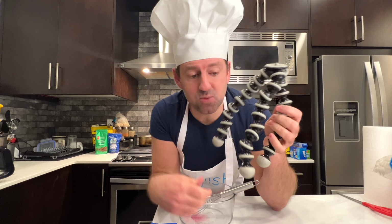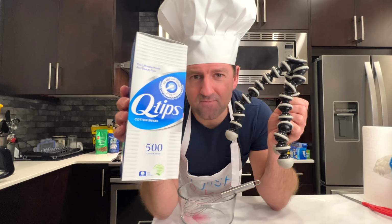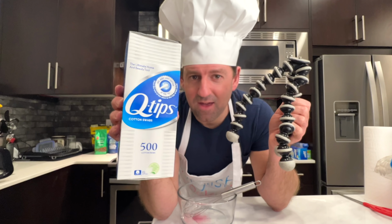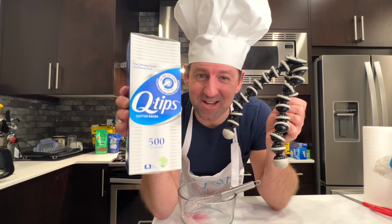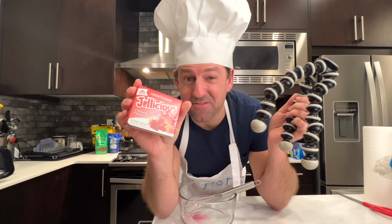But I don't think this one is a real Gorilla Pod. This is just a knockoff brand. Probably some Chinese brand. I don't know if it's good quality. It's probably not as good quality as the real one. Very often the real one is better, for example, for Q-tips, I buy the Q-tip brand because they're better. I don't like those fake brands when it comes to Q-tips. But for Jello, honestly, I have no idea. I don't think I would care. Maybe the real Jello brand is better than this knockoff brand.